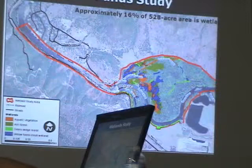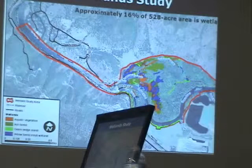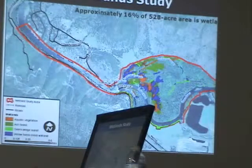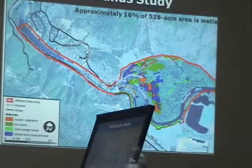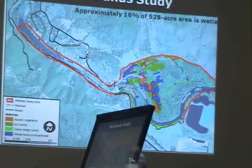Yeah, please explain a high flow event. Sure. Is that during the winter time? The snow event, so that's across the town here, right? Yeah, basically, when the water turns brown, it's a high flow event. Which is not very long. Right.